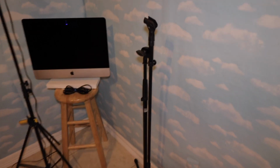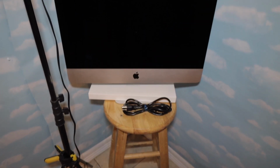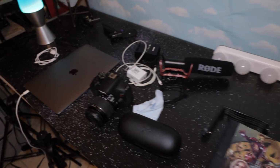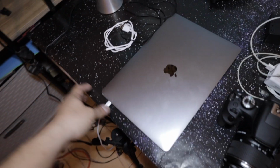Here I have my mic stand because sometimes I record cover videos. That computer is there because I have no other place to place it, and I'm selling it. Here I have another light, and here's my traveling bag. Use it for my clothes or my gear. And on this table, well, right now I have a bunch of stuff, gear and cables, computers, charging.